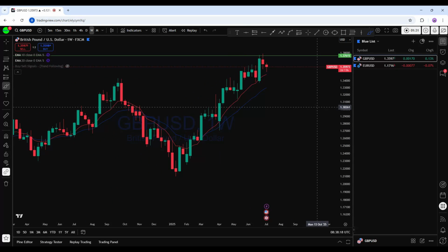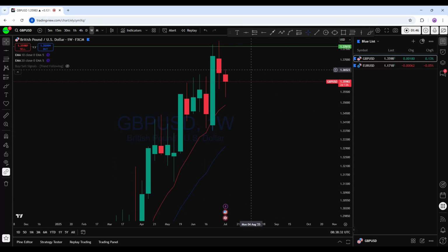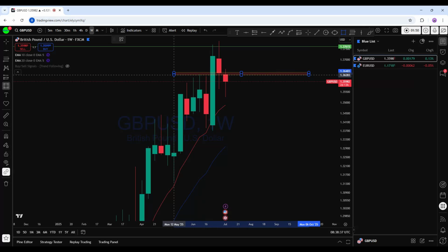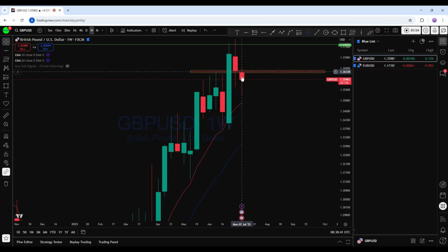Now dropping down to the weekly chart to see how the market is evolving, we can see that from the weekly, the previous week there was a doji formation with a bigger bearish candle, and this week we can see the market has created a gap here in that area. Now after this gap open, the price initially has dropped down with a stronger momentum with this bearish candle formation from the weekly on British pound US dollar.